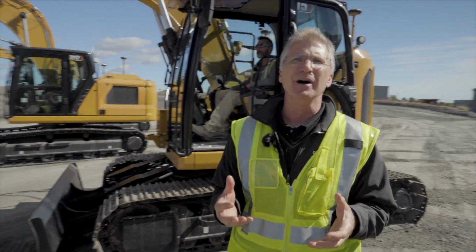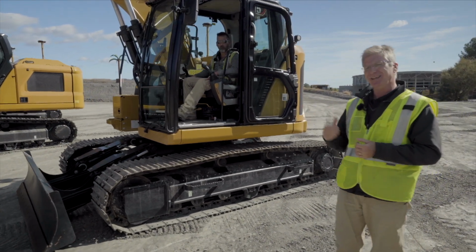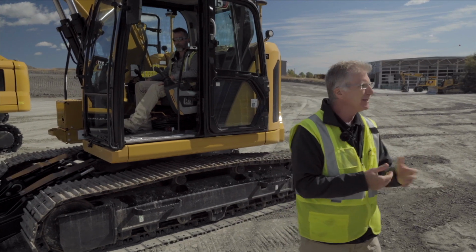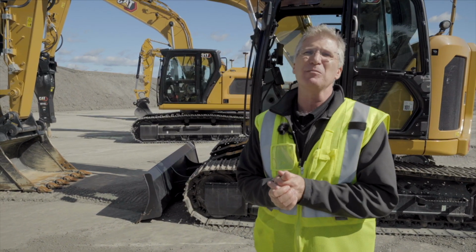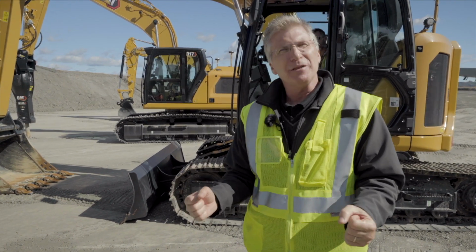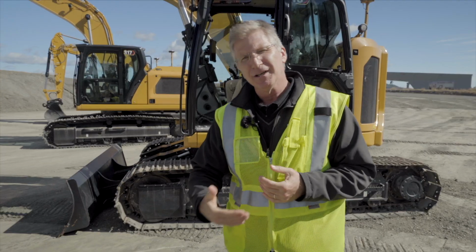I'll stick to the performance models because right behind me, I have the 315 CR compact radius. You saw Frank Verdugo earlier. Frank's in that cab. You heard me talk a little bit about efficiency. The ease of use technology built into our products makes your operators on the job site more efficient, sometimes up to 45% more efficient. That's a significant improvement. But it's not just about getting into the cab, getting on the sticks, as we like to call the joysticks, and immediately you're 45% more efficient. It's a little bit more than that.